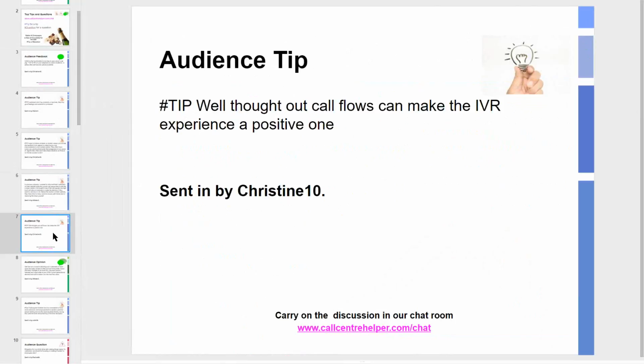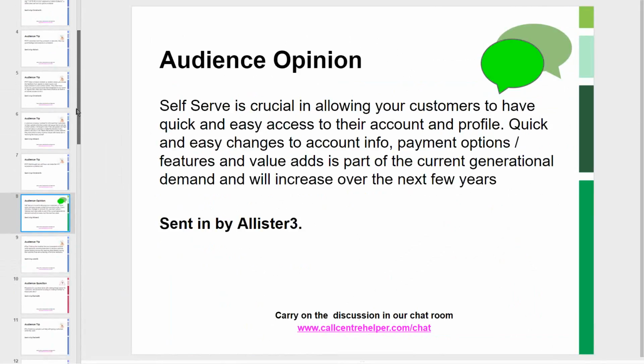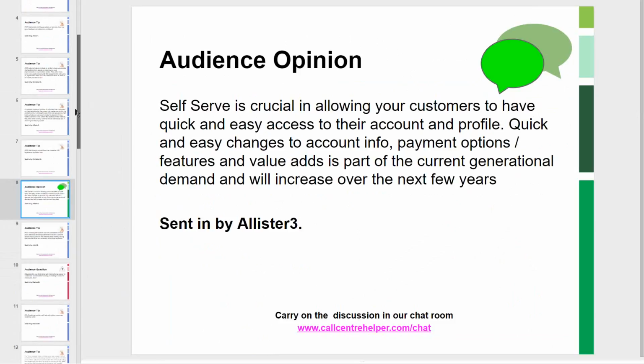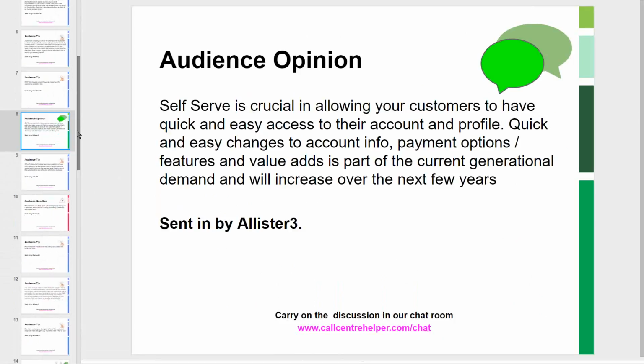Christine says, well thought out call flows can make the IVR experience a positive one. Interesting. Alistair says self-service is crucial in allowing your customers to have quick and easy access to their account and profile. Quick and easy changes to account info, payment options, features and value adds is part of the current generational demand and will increase over the next few years. I think that ties in, Jerry, to your make it easy to change details, and I'm amazed on some websites. I was looking at changing some details on a pension website yesterday, and effectively I had to write to them to make what was actually quite a simple change.